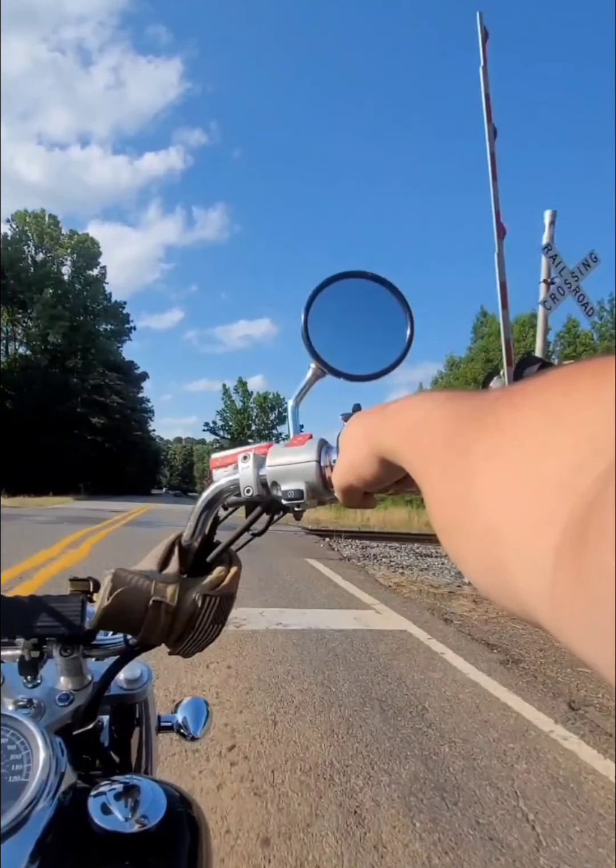And I will put another video of me riding this bike connected to this one. Just wait a few seconds and it'll pop up right about now. This is me riding my 2020 Shadow 750. Not too bad looking on it. I absolutely love the bike.